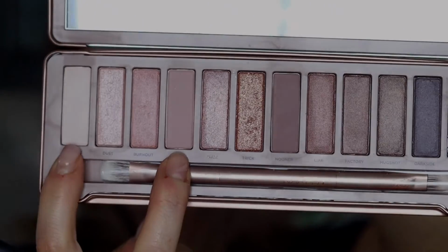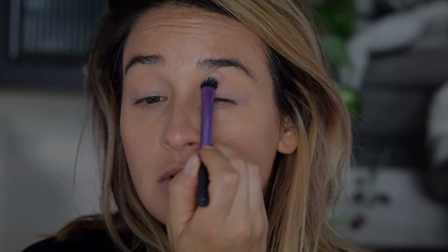Okay, and for eyeshadow, I'm going to be taking the Urban Decay Naked number 3 palette. And I'm going to take a medium shader, and I'm going to go equal parts into Strange and Limit. And that's going to set our lid.